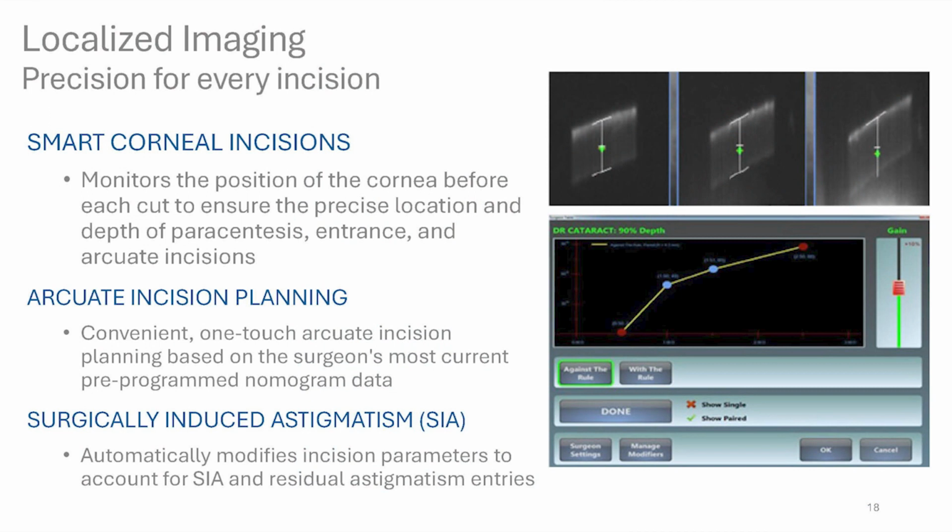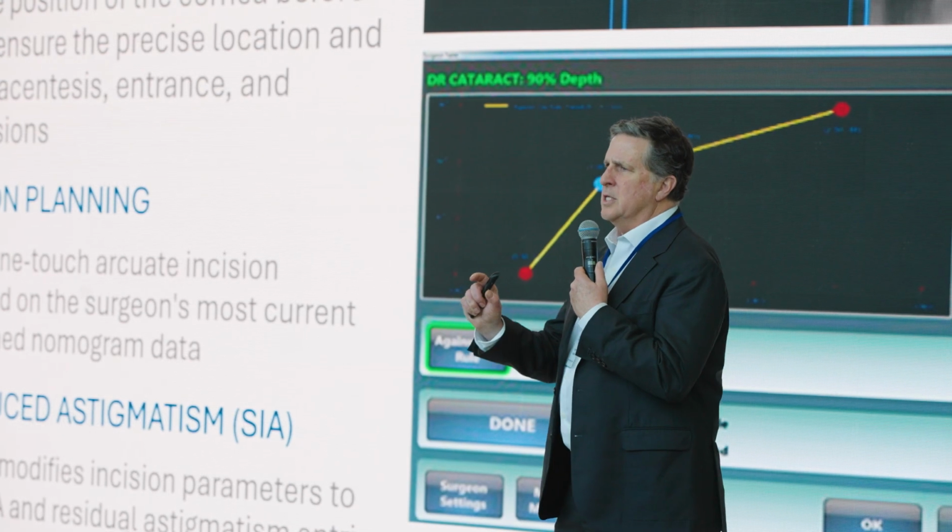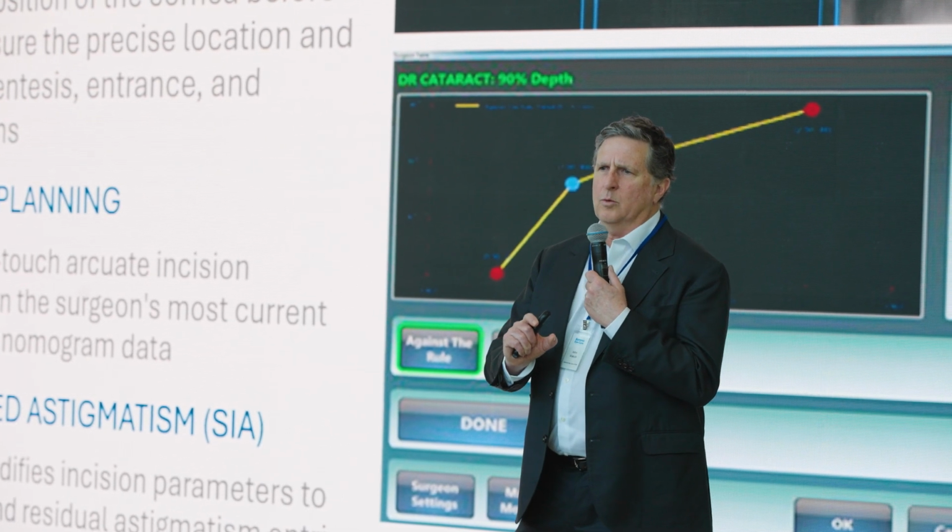Corneal incisions, we can do this with a laser, we can do this with a diamond blade. So this is something else the laser does. And quite frankly, this is something that is helpful, but maybe not necessarily 100% for the main incision. But what is critical is the arcuate incision planning. And by that I mean astigmatic control. We now have the ability, with exquisite accuracy of length, position, and depth, to do astigmatic relaxing incisions.